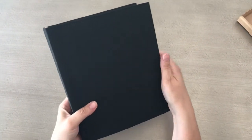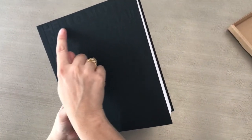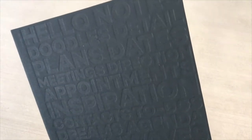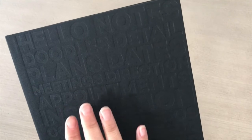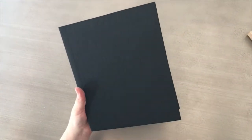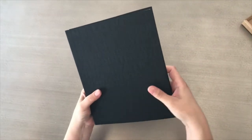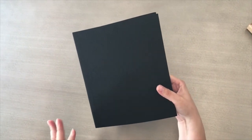The cover sort of brings the Hello Time idea to life. You have hello here, you can see in the detail, really nice debossing, really crisp, and you have time at the bottom, but in between we have all of the things that you can use this book for. So we have notes, doodles, details, plans, dates, meetings, brain waves. Everything that you can use your Hello Time Planner for, it sums up on the cover. And again, it's got that witty feel to it. So it's not too serious, but it's definitely something that you can take out in meetings and feel really, really proud of. I've bookmarked some stuff that I want to show you.